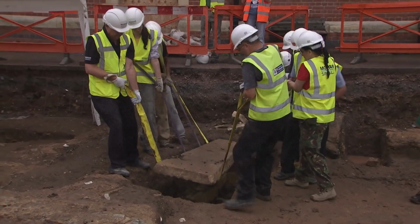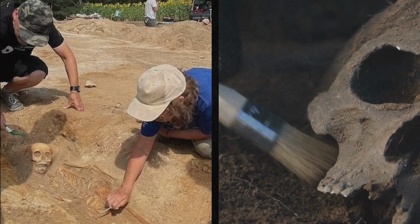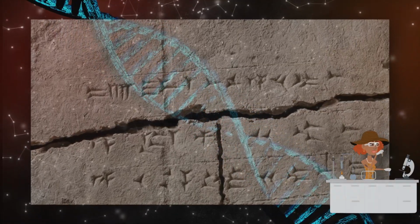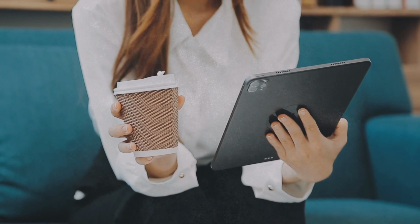Nobody was supposed to find this. This is what people thought in ancient times when they buried a little boy face down. Slavery in the ancient world was not like we were told before. At the same time, scientists were able to extract DNA from ordinary building bricks. Watch this video until the end, you will love it.